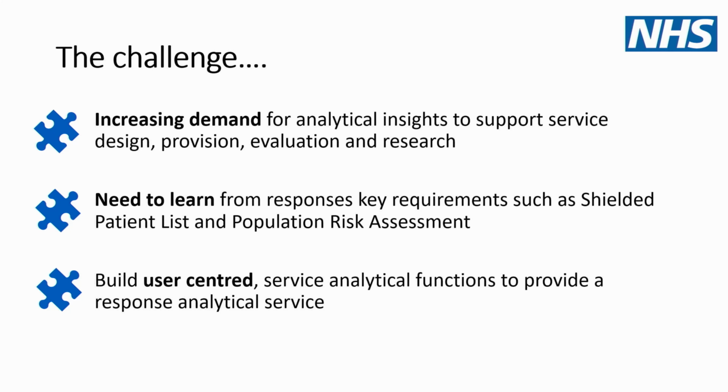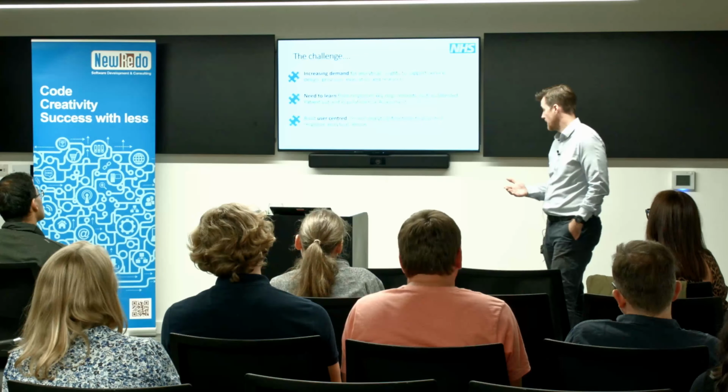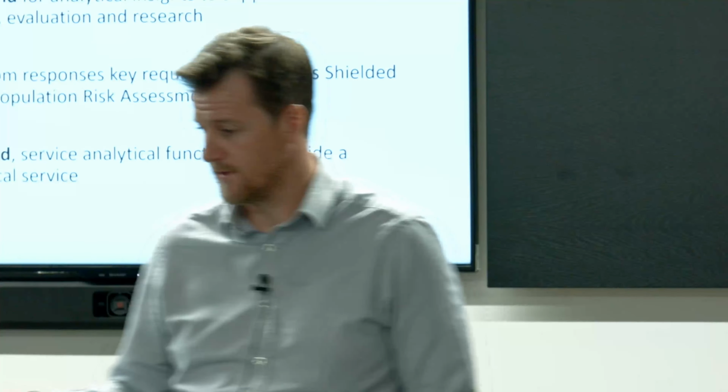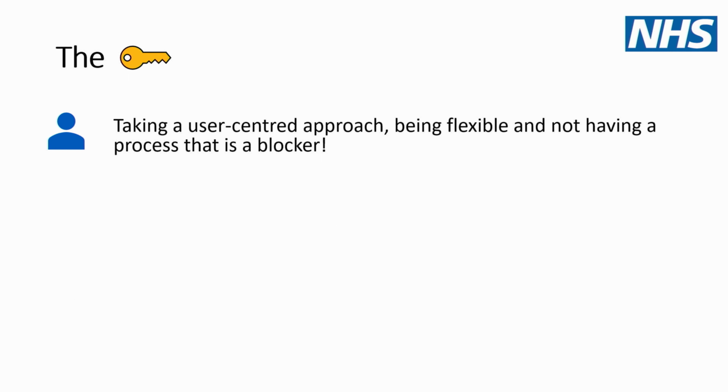What do the public need? What do the ministers need to make really good decisions about the future of our country relative to this pandemic? So what we needed to do was to create a really responsive analytical service. We felt the key to that was, as I said, that user-centered approach, being really flexible and not having a process that is a blocker.